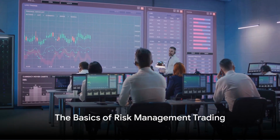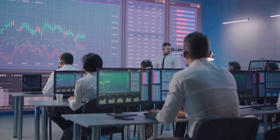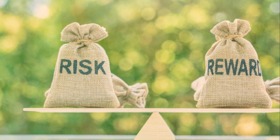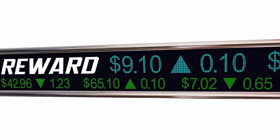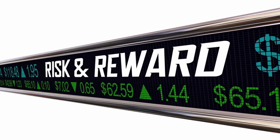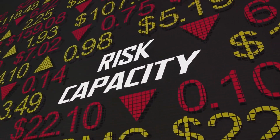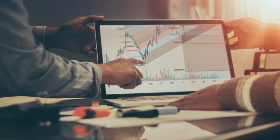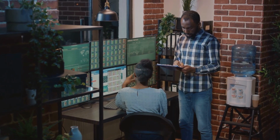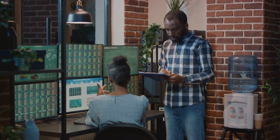Risk management trading might sound daunting, but it's really about understanding and controlling your exposure to potential losses. Let's break it down to the basics. First off, every trade involves a certain level of risk and reward. The risk-reward ratio, as it's called, is a crucial concept in trading. Simply put, it's the potential profit you expect from a trade compared to what you could potentially lose. For instance, if you're aiming to earn $100 but could lose $50, your risk-reward ratio is 2 to 1. In an ideal world, you'd want your potential reward to always be higher than your risk.